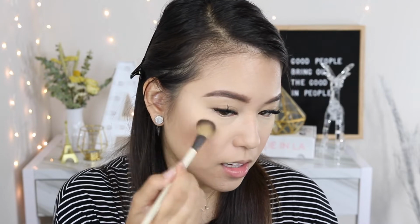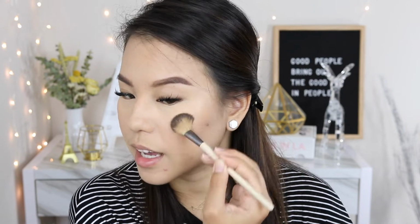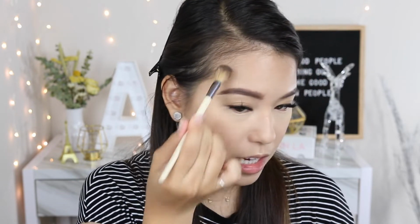And this is the most natural highlighter that I love using because you can see reflection in different angles, but it's not blinding in your face. For an everyday makeup look, I like something more on the natural side for the highlighter. And I'm just gonna do a little on my nose and my cupid's bow. Can you guys see the glow on my face, with the light reflecting? It looks very natural, yet you can see there's highlight on your face.